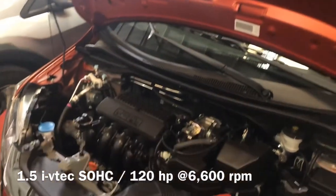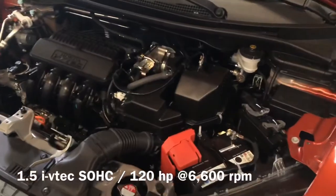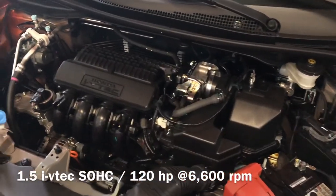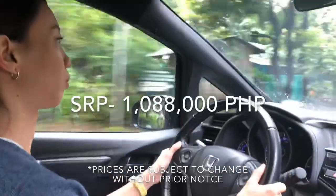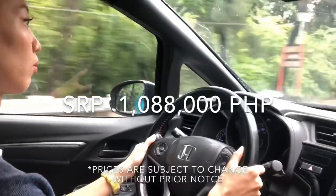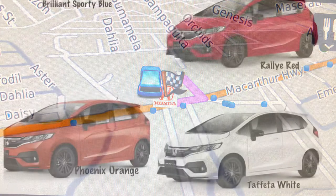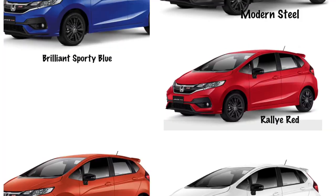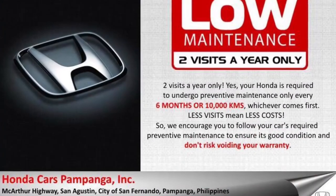Under the hood, it has a 1.5 i-VTEC single overhead cam engine with 120 horsepower at 6,600 RPM. Currently, the Honda Jazz 1.5 RS Navi is priced at 1,088,000 pesos. Honda Cars Pampanga is located at MacArthur Highway, San Agustin, City of San Fernando, Pampanga. Colors available are Taffeta White, Phoenix Orange, Rally Red, Brilliant Sporty Blue, and Modern Steel.